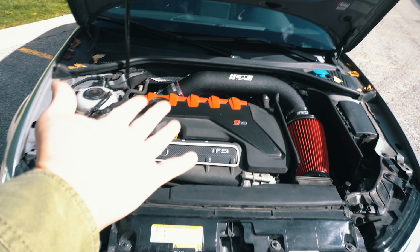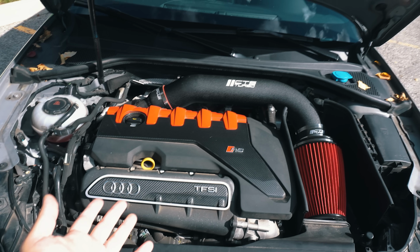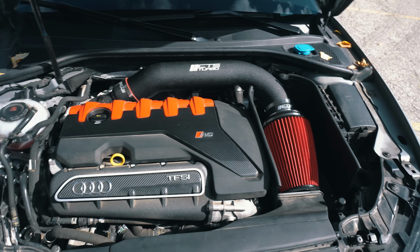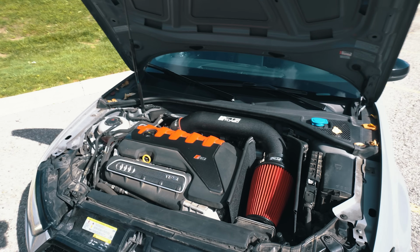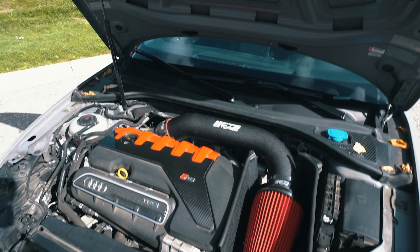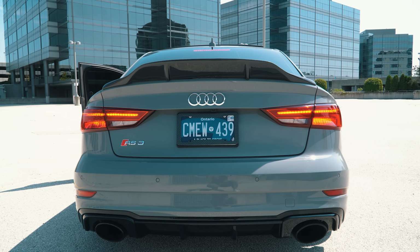And this engine just has so much potential. I mean, first of all, you have the glorious 5-cylinder engine, and I have a CTS intake. It just sounds godly. And also, I have a catless downpipe back there, and I have an AWE SwitchPath exhaust. So for me, this platform is just so easy to mod, and it just sounds good. Let me give you guys a listen.